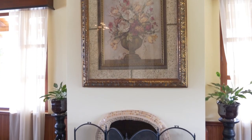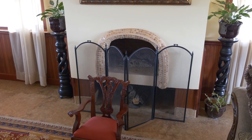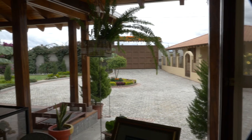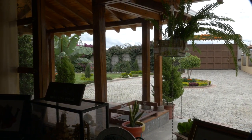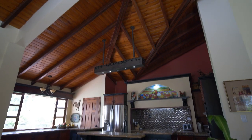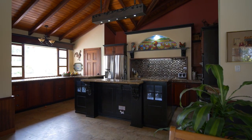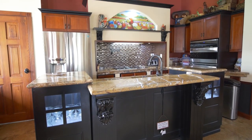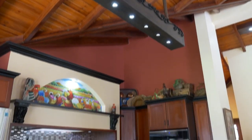A small fireplace keeps you cozy on those occasionally cool Cotacachi evenings. Large windows provide plenty of natural light. Open to the living room, the kitchen features everything the family chef could want. A large center island with a sink, granite countertops, a custom overhead light fixture, and cabinets below.